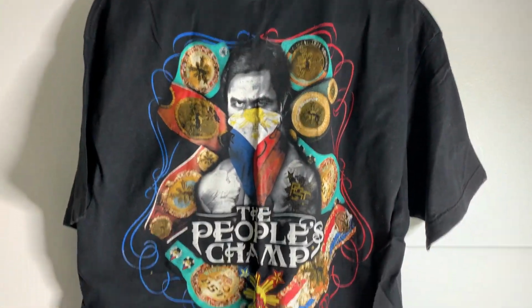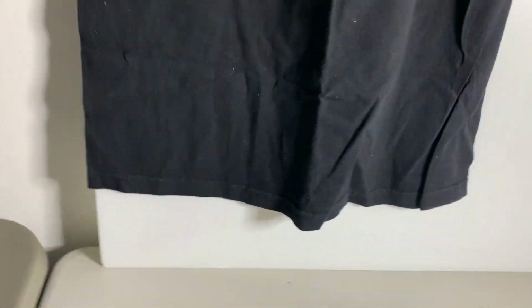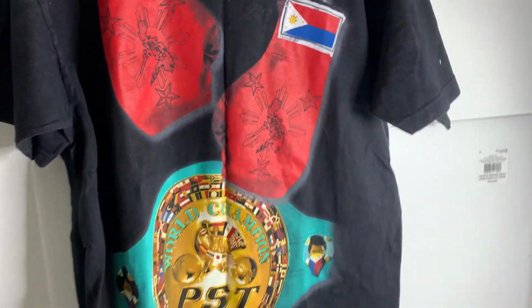Yeah, I believe this is Manny Pacquiao, but I'm not 100% sure. The People's Champion. Really cool looking shirts for $1 a piece. I couldn't really find these shirts on eBay at all, so I'm not sure what I can get for these. I can't imagine they'll be super valuable, but they're definitely cool enough that I think someone will pick them up.